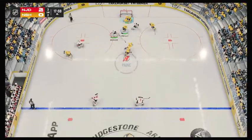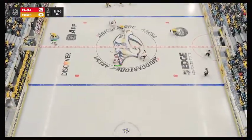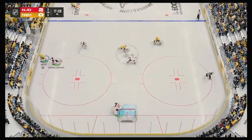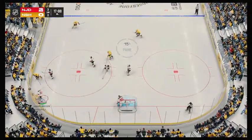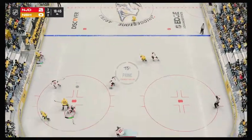Big question here, James, is what are you going to do next? You gave up a shorty. You got to find a way to get back in the game. What I mean by that is you have to reset, not just physically, but emotionally and mentally, and get back on track. Jostling for the puck, and he loses control.